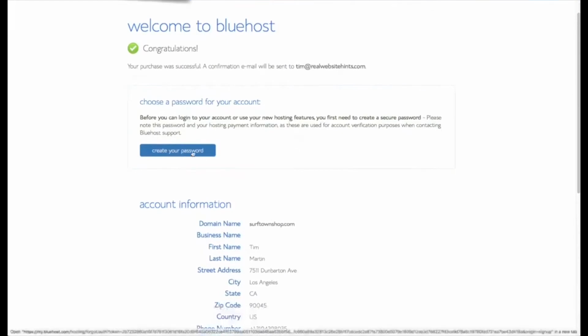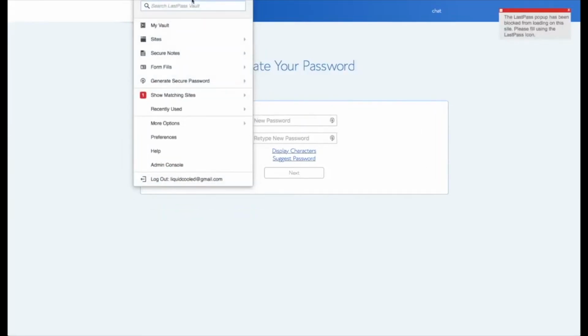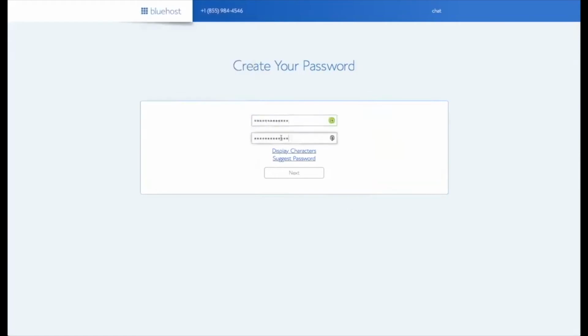Okay, and then let's create a password for your account. I use LastPass to manage all my passwords, and I think it's a really good idea for you to use some sort of password management system. I like LastPass, it's the one I started with, but there are other great options like 1Password and some other ones. I'm just going to use it to generate a password for me. Go ahead and enter that in. Agree to the privacy policy again.